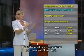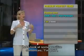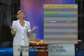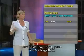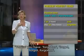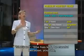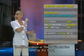So in the verb paradigm, you need the third column in order to construct the present perfect tense. Let's look at some positive sentences. I've paid. Now, we contract I have into I've, as we always do in English. I've paid. Pay, paid, paid. You've forgotten. You have forgotten. Forget, forgot, forgotten. She's left. She has left.